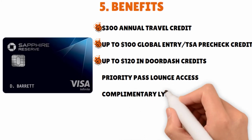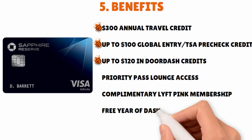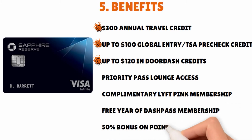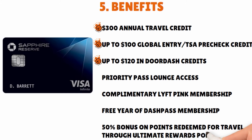You have a complimentary Lyft Pink membership through January 31st, 2022. You have a free pass of DoorDash membership. You have to register by December 31st, 2021. And you have a 50% bonus on points redeemed for travel through the Ultimate Rewards portal. That's the Chase travel portal.